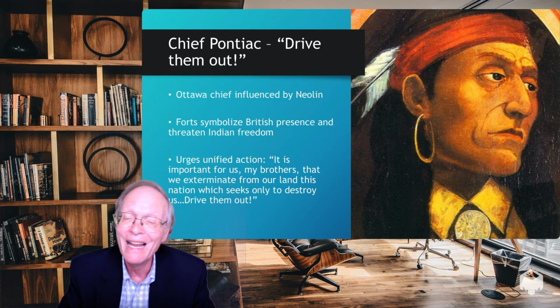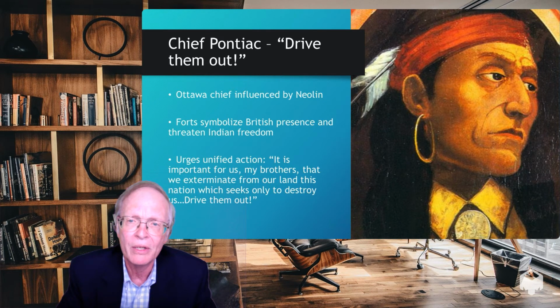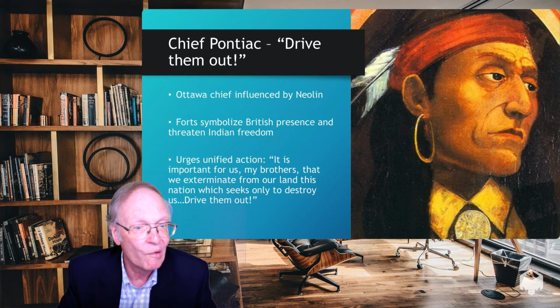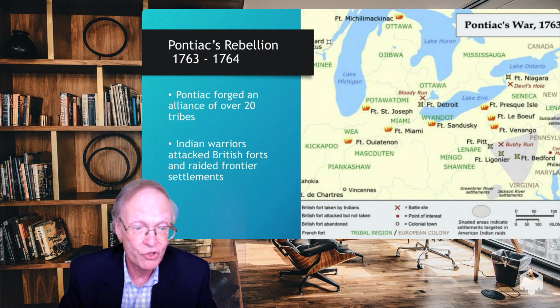Nowlin's words did not fall on deaf ears. Chief Pontiac, whose picture you can see right here, who looks very resolute and determined, agreed with Nowlin. From his point of view, the British forts symbolized an alien presence that threatened Indian freedom. And he told warriors from other tribes, we must unify. We've got to work together. It's important for us, my brothers, that we exterminate from our land this nation which seeks only to destroy us. Drive them out. And they tried to do just that.